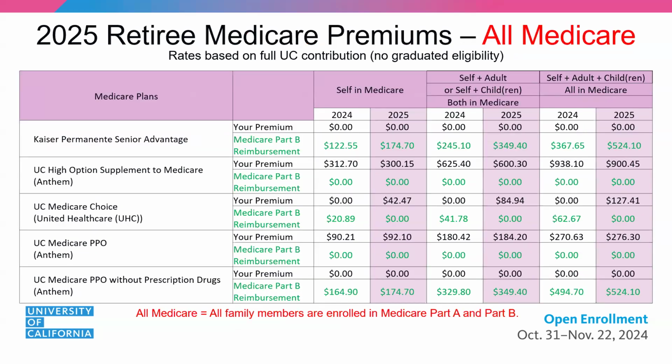These are the rates for retirees enrolled in Medicare, and all covered dependents are also enrolled in Medicare. As you will notice, only the Kaiser Senior Advantage and the UC Medicare PPO without prescription drug coverage are the only two plans that are offering a Medicare Part B reimbursement for next year. The UC Medicare Choice, UC Medicare PPO, and high option plans do not have a Part B reimbursement. And that's because the cost of these plans are higher than the UC contribution, and therefore you'll pay the difference in the premium.